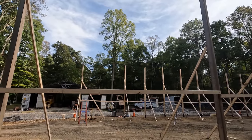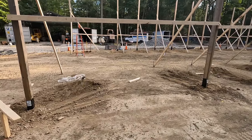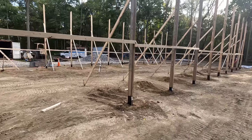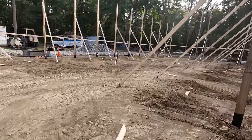So the main roof is going to extend out over this whole thing. The main roof will be 40 by 80. And then this is 16 between these posts. And then from this corner up to the very front there, we're gonna enclose that whole thing. We're gonna have three 14 by 14 doors coming into this thing.